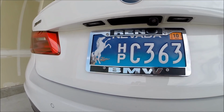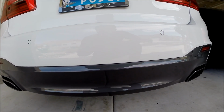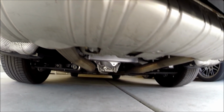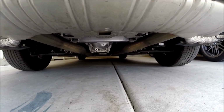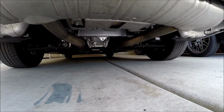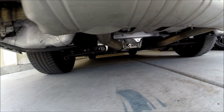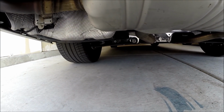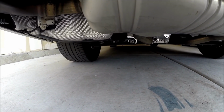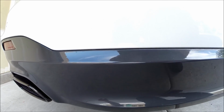Got the backup camera here, and so take a look at the bottom here. This is not a limited slip differential. It's an open diff, as you can see, which is interesting, but nonetheless, it's an aluminum chassis. But the control arms there, the big ones, we'll call it the swing arm, is steel, looks like.